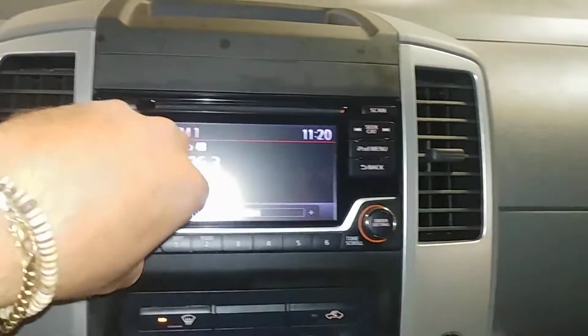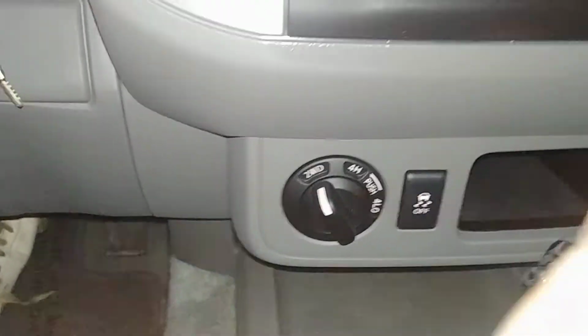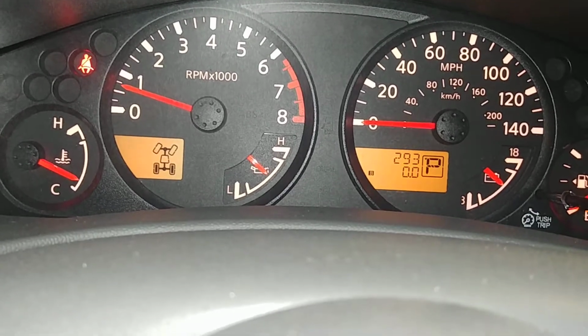You got your AM, FM, CD player, Onyx, and all that good stuff. You get your AC controls right there below. You get your 4x4 action there. You get your backup camera. Steering wheel controls on this side as well as this side. This is what your instrument cluster looks like. You see no lights on or any issues. Your mileage of 293 miles. Good. Keep it moving.